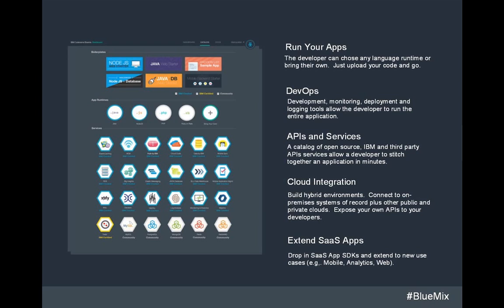Let's say you're not used to using any of those application coding environments and runtimes. You're using maybe Python or Groovy. Well, you can bring your own build pack. So application runtime environments are represented with the circle. It's a polyglot environment, which is critical to developers. Many of those are open source application environments, also very critical to today's developers.